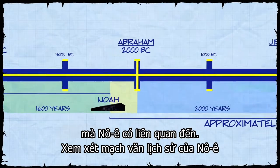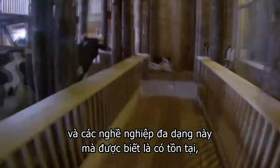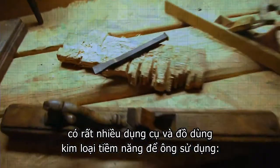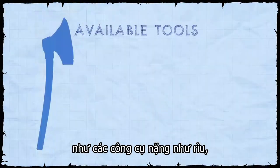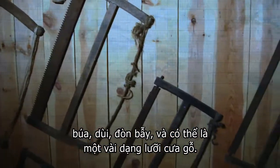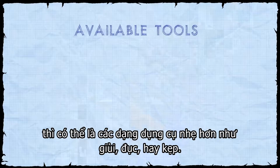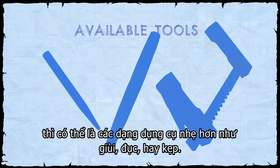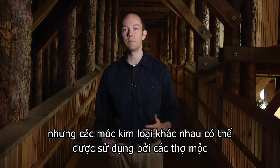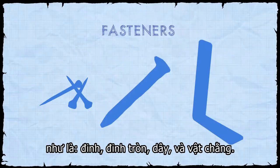Considering Noah's historical context and these various occupations that are known to have existed, it's reasonable to consider that Noah had many potential metal tools and implements at his disposal. Likely heavy tools like axes, hammers, mallets, pry bars, and maybe some forms of wood-cutting saws. Considering the reference to musical instruments, like harps and flutes, there may have been light-duty tools like punches, chisels, or clamps. Though the primary structure of the ark was wood, various metal fasteners might have been used by carpenters and woodworkers, such as nails and spikes, strappings and bracings.